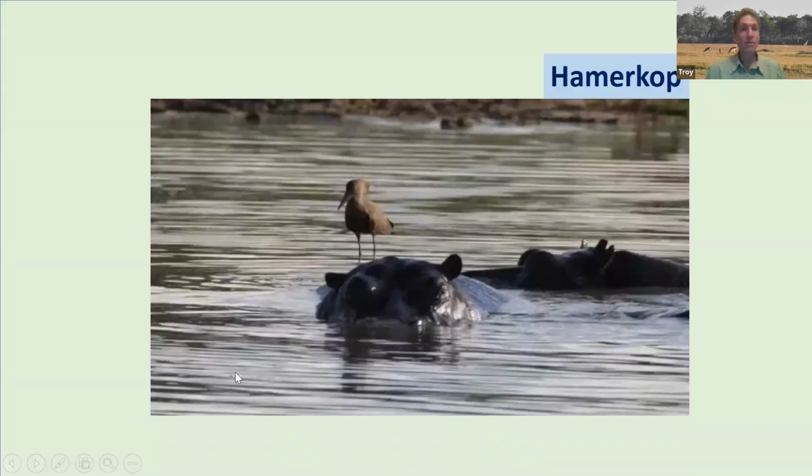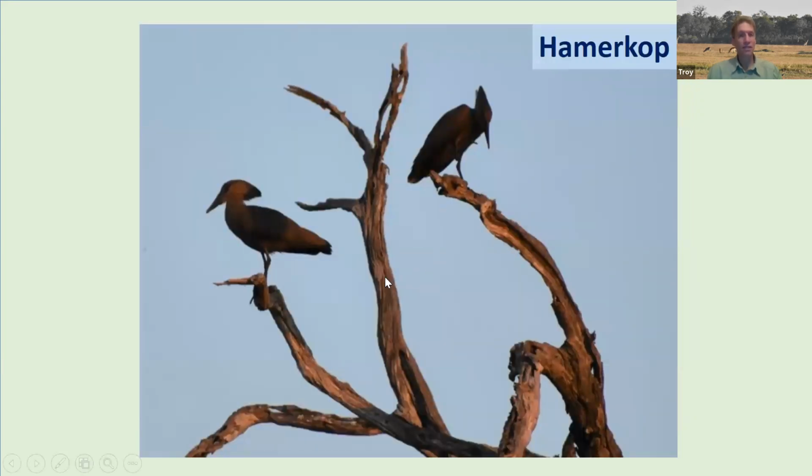All right, well, the hippos are habitats in themselves. And here we have a hammerkop on the hippo. I guess it's a good way to catch fish. I'm not quite sure how. I've never seen a hammerkop feed. Here's a hammerkop as I've seen them, hanging around.